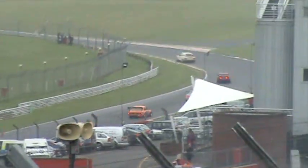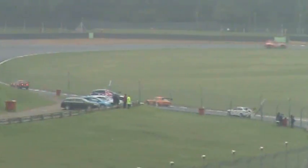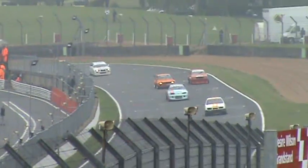So down the Cooper Straight, 3 leaders still together. Mark Biggers in the Nissan Skyline, the Ford Escort of Matt Moore and the BMW E36 M3 of Gary Whittaker. So now through Clearways, nose to tail for the lead, but then the Skyline power once again will come in, and then they go past this Corolla of Dennis Batten.